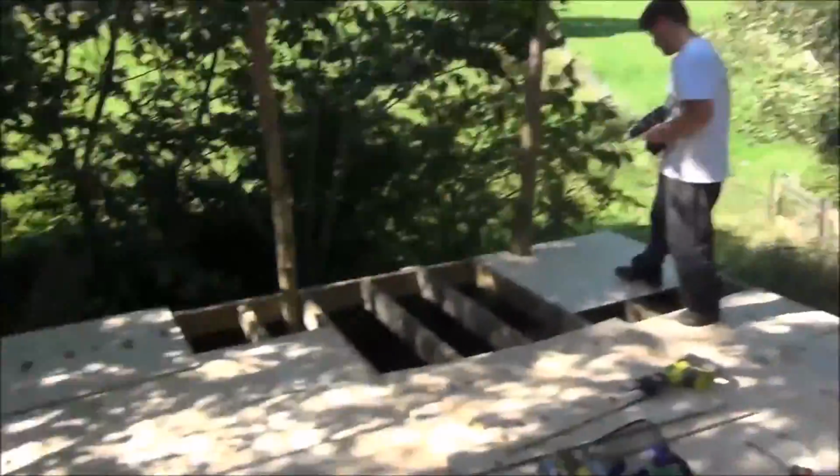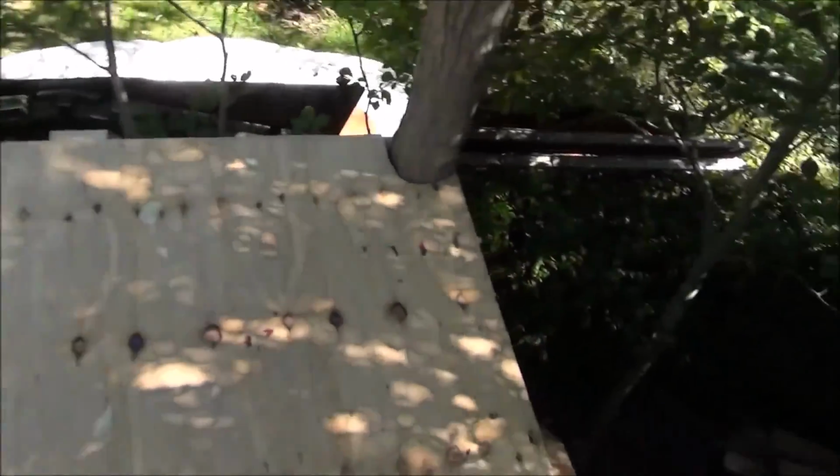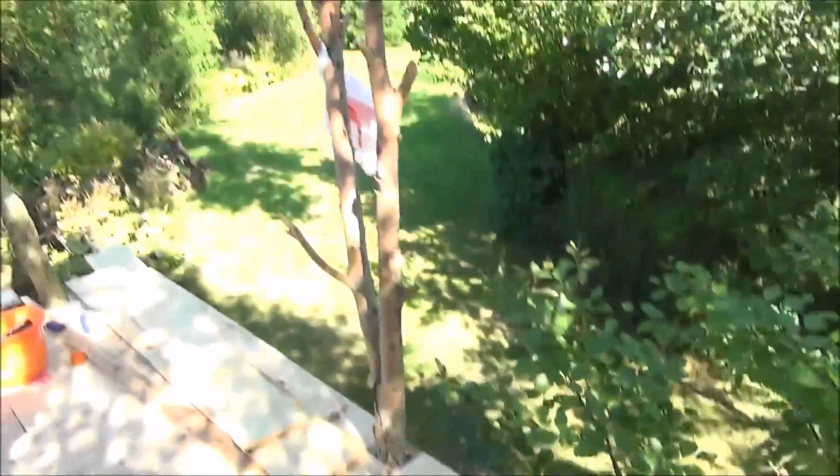Yes, it's floor day. Day 3 of this build is floor day. And how much of this floor was installed just today? All of it. 100% of this floor is installed today. It's just a couple of hours' work and we've got a floor. It's brilliant. Very pleased about it. Very pleased.